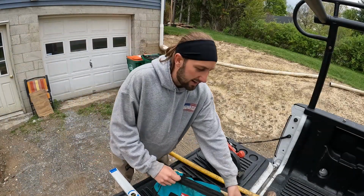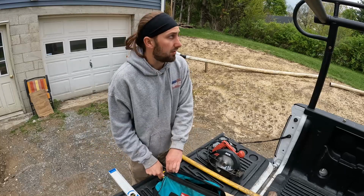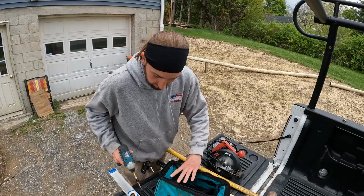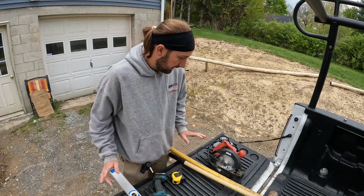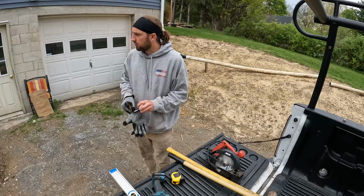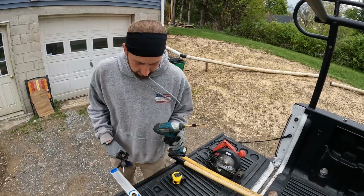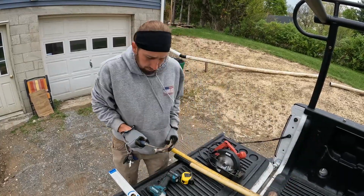Alright, guys, I'm back at my house now, and it's actually pretty chilly out. The weather can't decide if it wants to be sunny or if it wants to rain, but hopefully the rain will hold off and we can get everything done that we need to get done. Before I start working on the forms here for this footing, I'm gonna go around, and I have a screw gun and I have a hammer here.